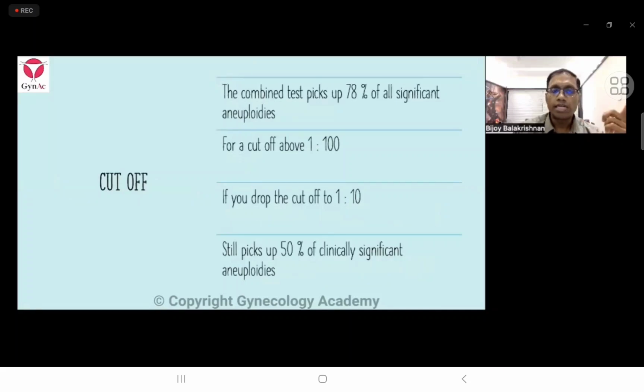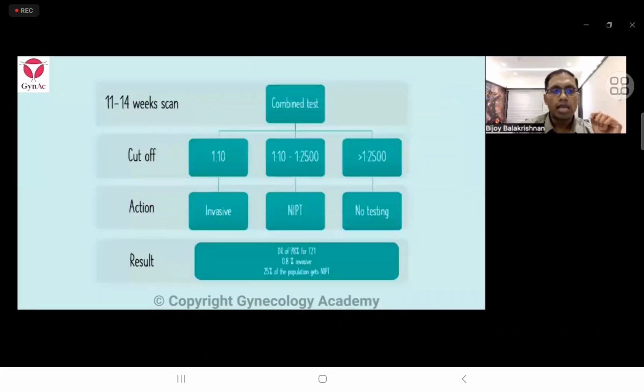And if you remember what I told you right at the beginning, 78% of all clinically significant aneuploidies are present in that group that has a high risk on the combined test where the cutoff is above 1 in 100. And if you drop that risk to 1 in 10, you would still pick up 50% of clinically significant aneuploidies. Now, that 1 in 10 number was what was used by the Fetal Medicine Foundation and the Barcelona Fetal Medicine Group, where they said that you could do a combined test and divide them into 3 groups: greater than 1 in 10, 1 in 10 to 1 in 2,500, and less than 1 in 2,500.